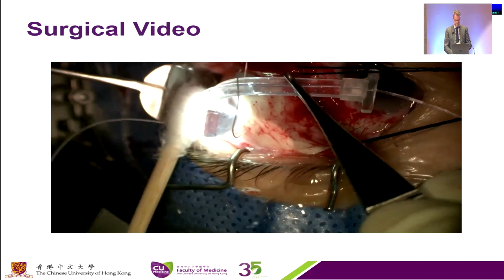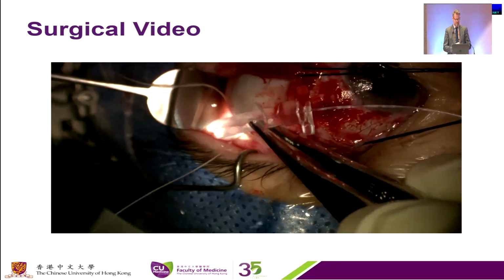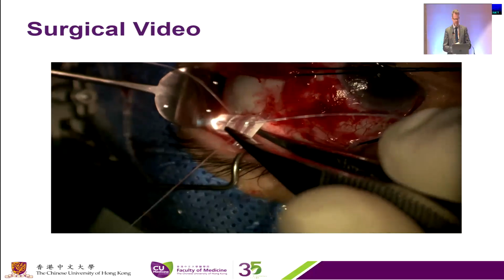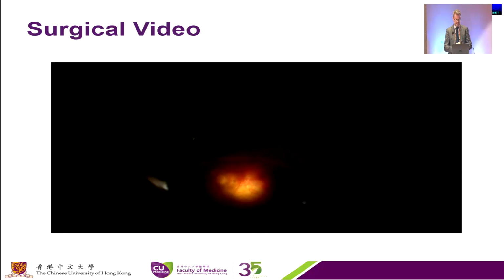So here is a typical case of an AJL buckle. It's a very standard approach that I use. I put a chandelier light into the end of the buckle so that I can then, once the buckle is in place, transilluminate where the end of the buckle is. And as you'll see shortly, we can move the buckle around so that the transillumination is right over the area of the myopic macular hole. And once we positioned it, we then just simply suture it in place.